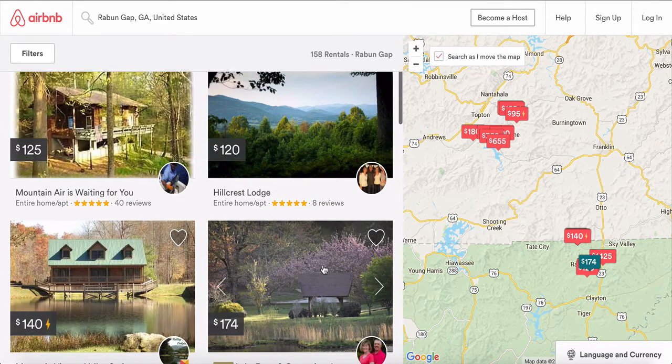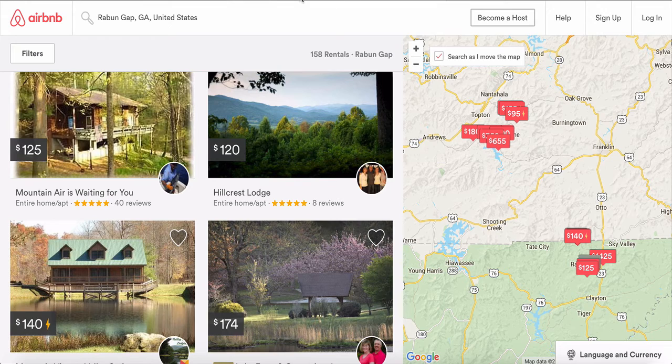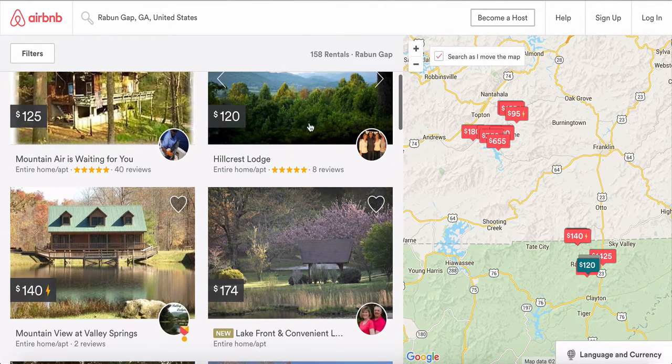All right, so let's look at the actual listing. The first thing that people will look at is that first picture. So what are we looking at here? We're looking at some trees. I don't know exactly what this is, like a roof. I guess it's a little picnic area or something. It's not a bad picture, but it doesn't really show the house.